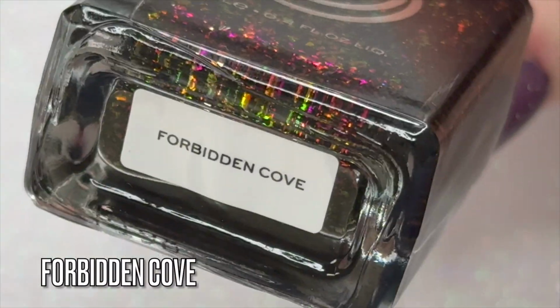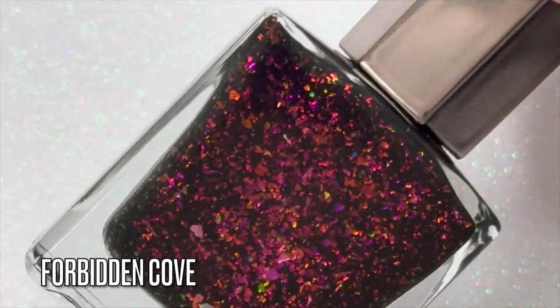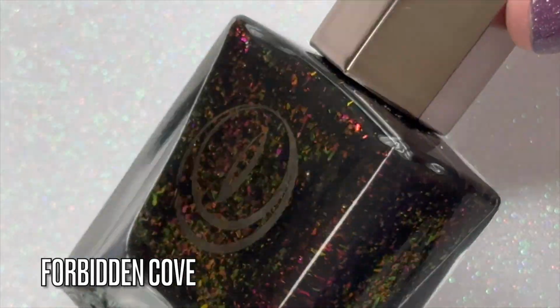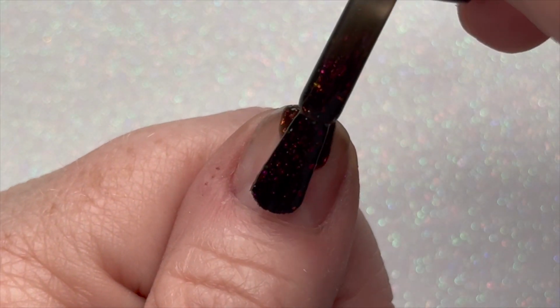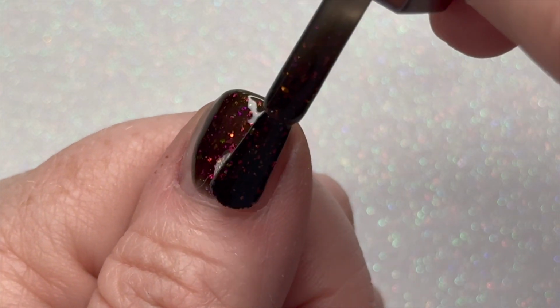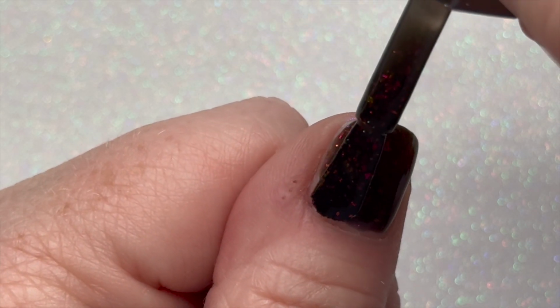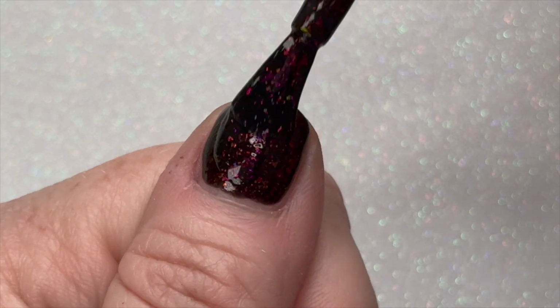Not part of the Fallen set, we have Blvd Co, which is a polish I picked up as a reward, described as a black jelly lacquer filled with color-shifting iridescent flakes. Now, comment down below with a hands up emoji if you've purchased something not knowing you already have this in your collection. Yep, that's me. I went to go put this away and I'm like, oh my god, I have this one already. So now I have 2 of them.